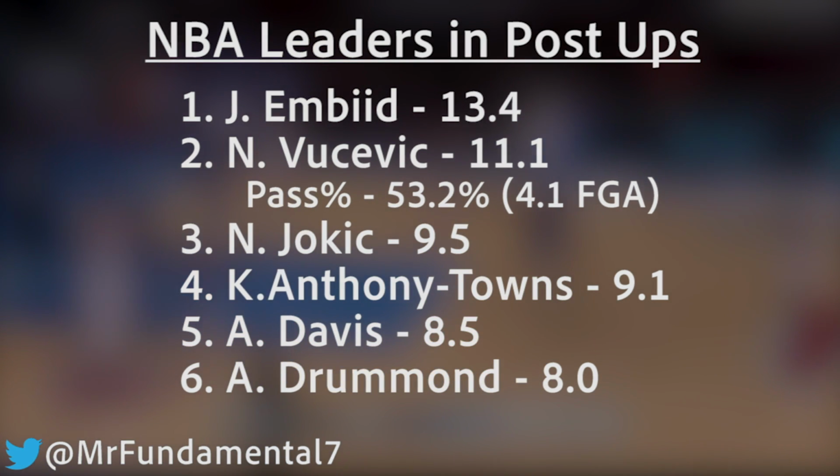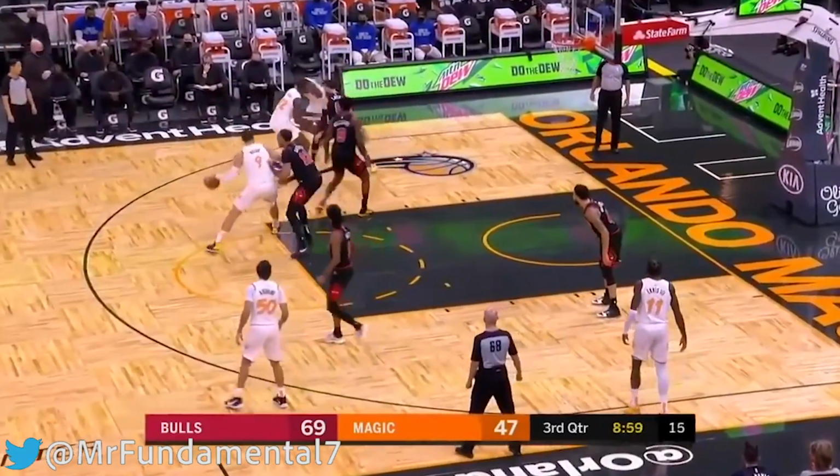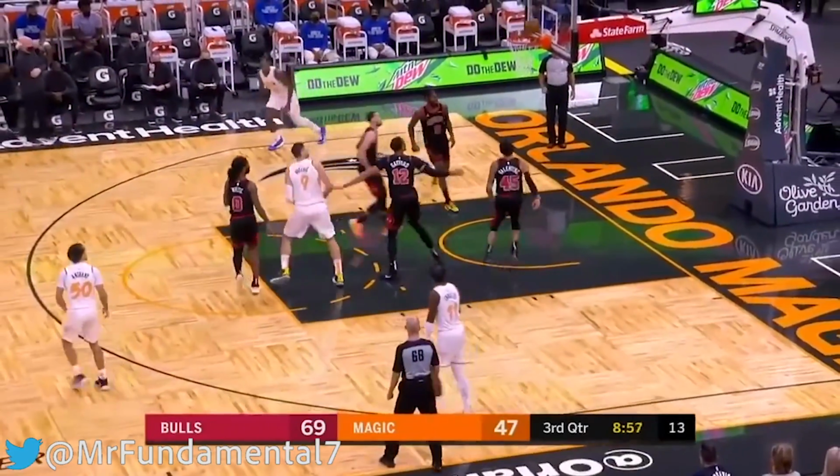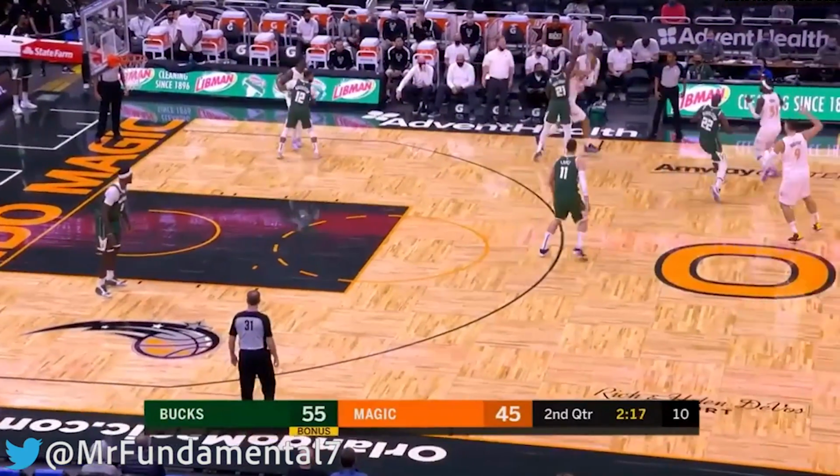With that said, Vuce is still fully capable of bailing his team out after the offense bogs down. They run a high post split, but there's no openings. He takes matters into his own hands and hits the turnaround hook shot. The offense stagnates, and Vuce gets in near the half-court line.